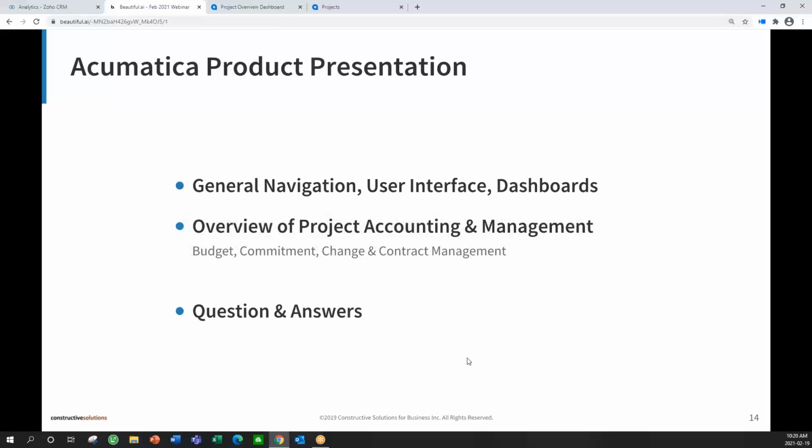I think we could open it up to questions if there are any questions. Otherwise, I'll move into the product to give you a 10-minute overview of the look and feel of the product and how one navigates through it, what the user interface looks like, dashboards, and then jump into a project and show you how we manage budgets and commitments and change orders and contract management through to our customers.